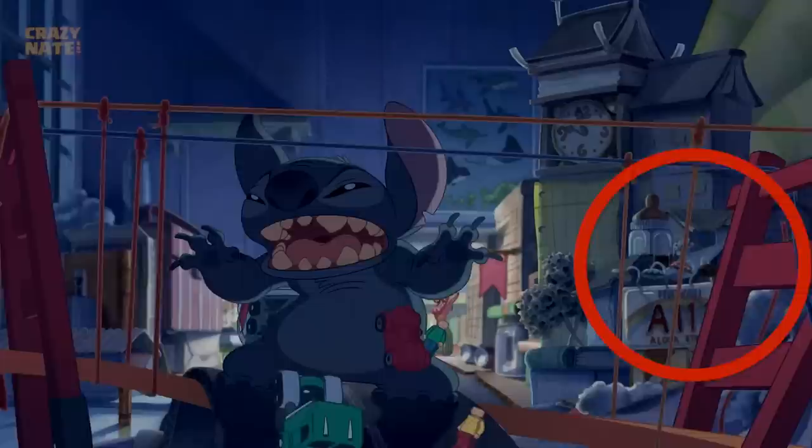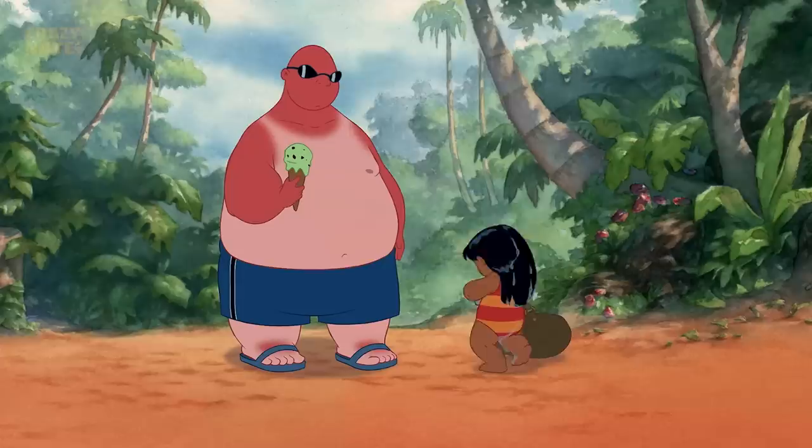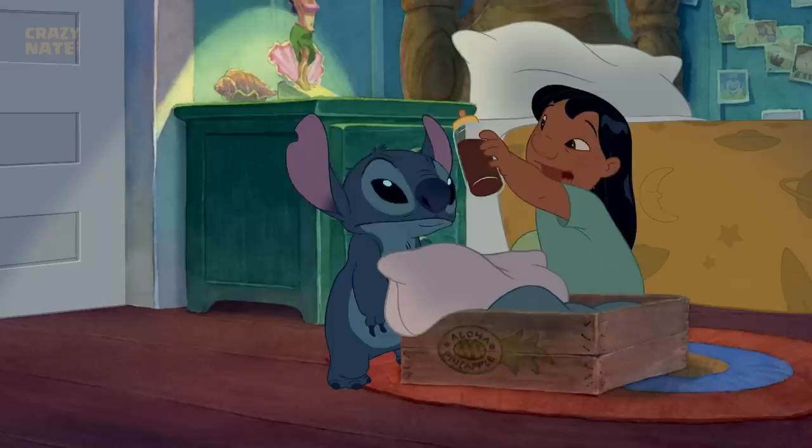That's not all that we're going to see in her room though. On her photo wall full of tourists that are larger than life, if you look closely, you will see that she's got a picture of Mickey up there too.